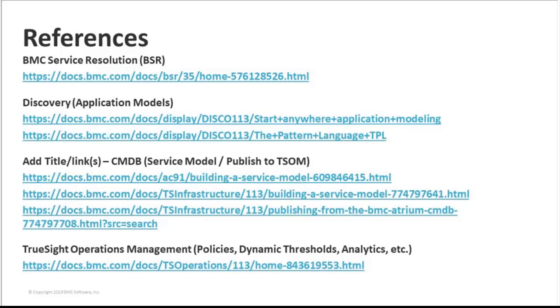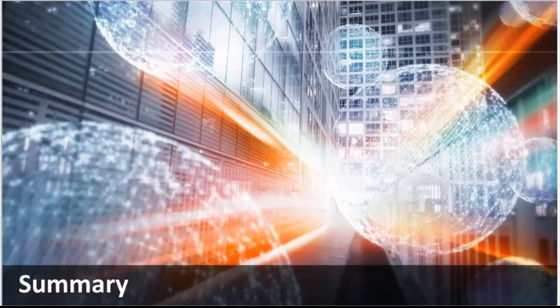What we have here is just a few references to give you some areas to take a look at that will give you some insights into the different areas of the solution, the swim lanes we talked about, which is discovery, the CMDB, event monitoring, service management.